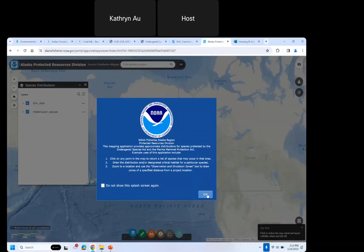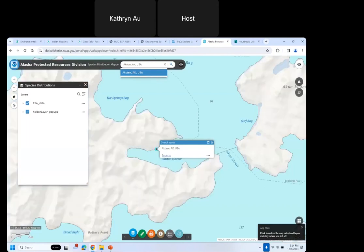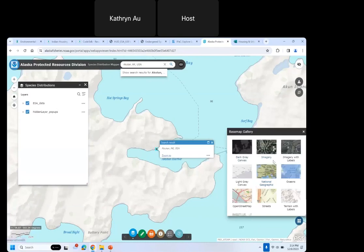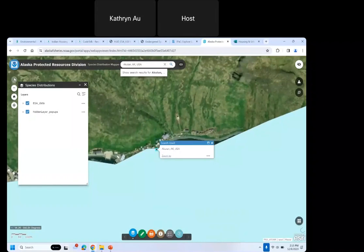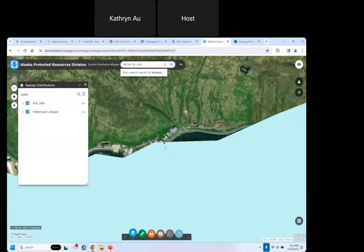And this is what it looks like. And here I've zoomed into Akutan, Alaska. I can change the base map gallery using the button on the right-hand side, and then that'll give me imagery, which will give me a better idea of what I'm looking at. And here you can see that Akutan is a pretty small village, a couple of homes, a couple of buildings, and there is some overlap of this blue area, which indicates species, with the landmass.